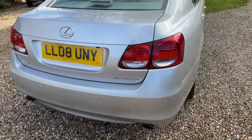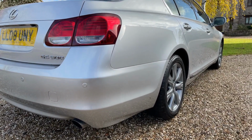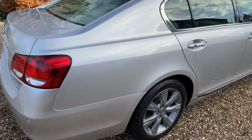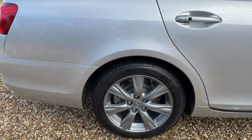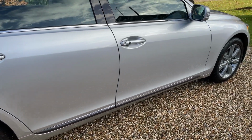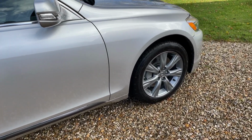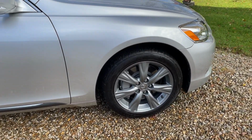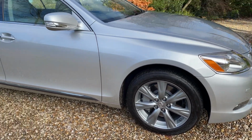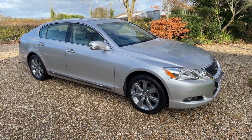Now to the off side of the car, driver's side. Again, absolutely smooth in the panels, simply stunning. On the rear, again, absolutely superb. There's got to be some minor mark somewhere on the car, but there's nothing that jumps out at you at all. It's just one of the cleanest, freshest examples you'll see anywhere. That is a simply fantastic car.